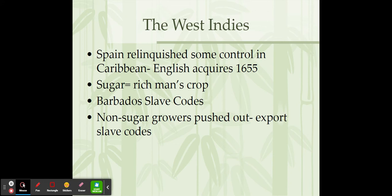Now, down in the Caribbean, it is extremely hot, long growing season, and the soil is perfect for growing sugarcane. Sugarcane is considered a, quote, rich man's crop. It takes a lot of land to grow sugarcane. There is a long process to turn sugarcane into the finished product of sugar. And so only the very wealthy to begin with were able to afford the amount of land and the amount of processing things and the amount of labor that they needed to grow sugarcane. So this is considered a rich man's crop.